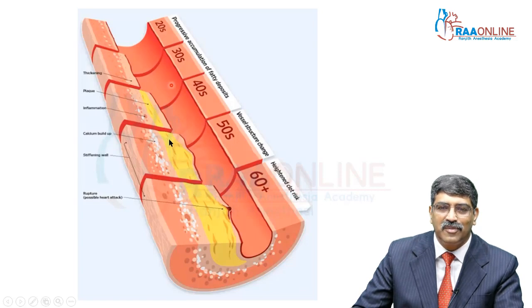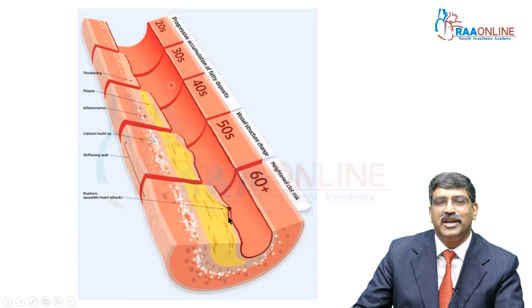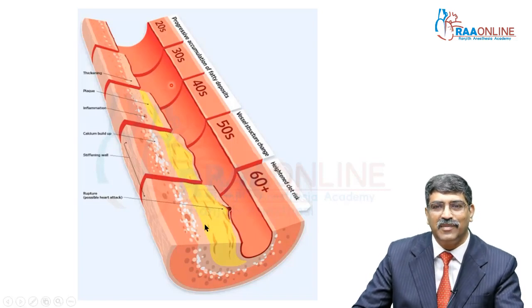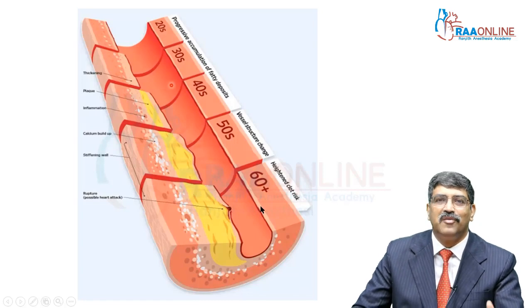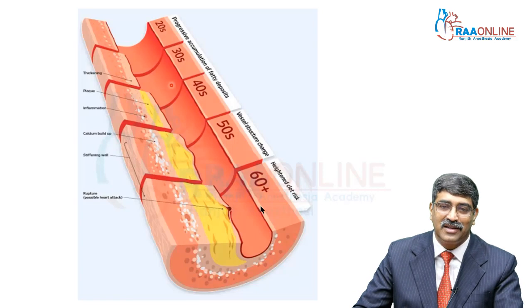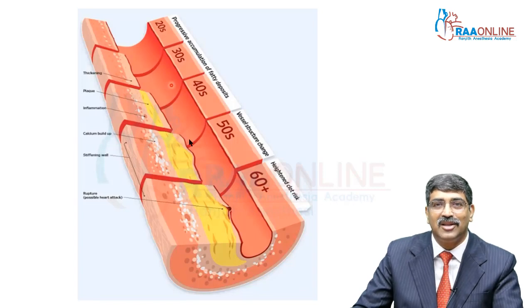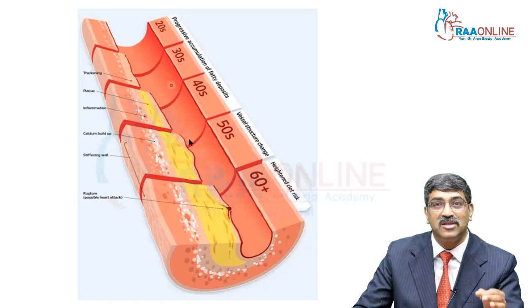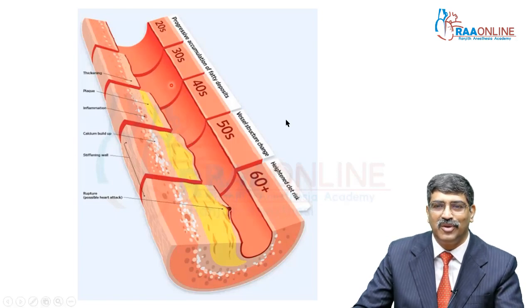Then it slowly develops into a plaque. By the time of 60 years, you will have a plaque which is waiting to rupture. This is the normal progress of coronary artery disease. When I started my practice way back in 2000, we used to have patients at 70 years or less coming for coronary artery disease, but nowadays it is around 30 to 40 years, young fit individuals. The saddest part is the coronary artery disease is very extensive and the vessel lumen is narrower, so any intervention is of no use.